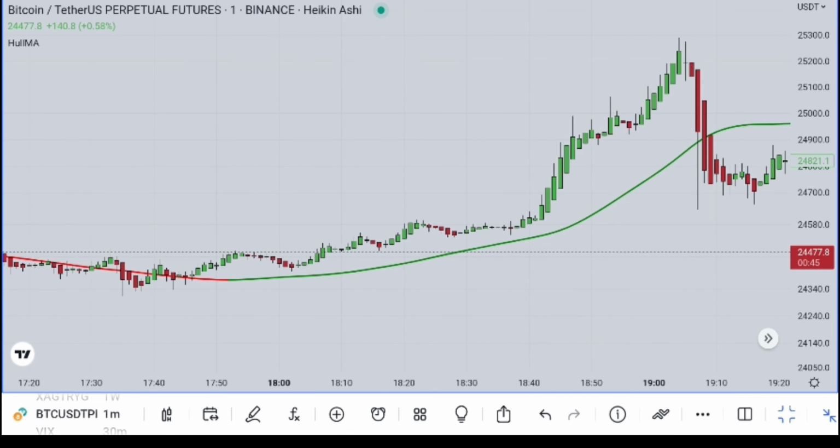Now that we have made the settings for our indicator, let's move on to very simple strategy rules. Rule 1. When the price is trading above HOMA, we only look for long positions, and when the price is trading below HOMA, we only look for short positions. The color of the HOMA line is not important.